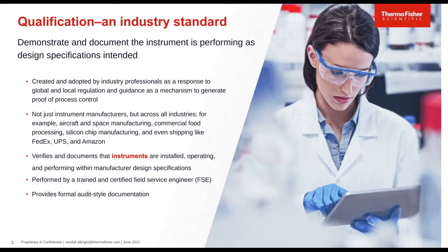Qualifications are an industry standard. What does that mean? It means that leaders of industry, in our case, this would be biotechnology instrumentation, have come together and agreed to use this mechanism as a response to regulations and standards to document performance.